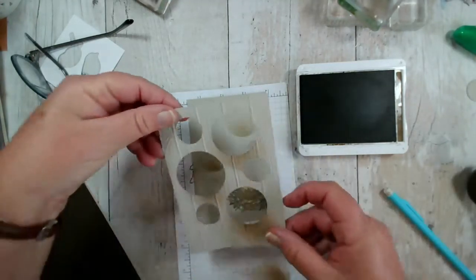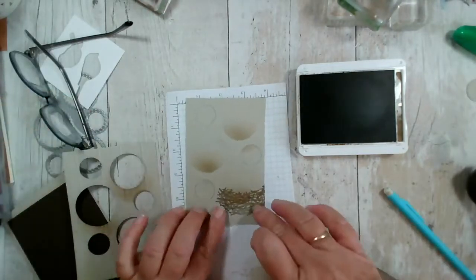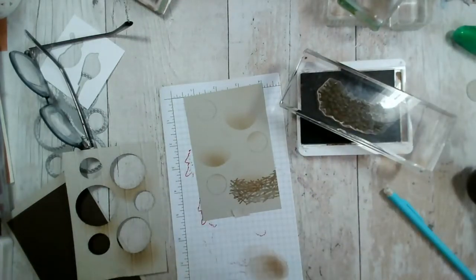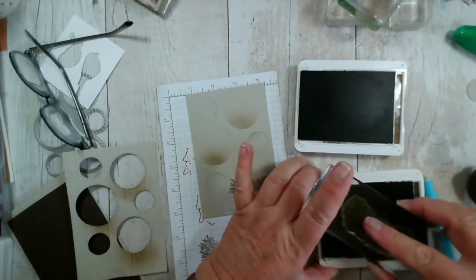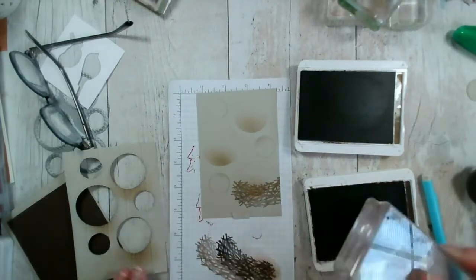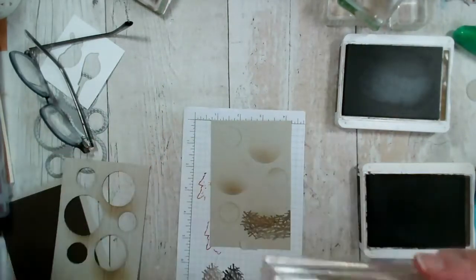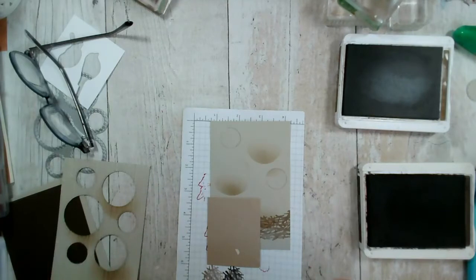There we go. Let's get this the right way around. Yeah, so that works. Just pops up the little nest in there. So let's do this one with a darker colour. So I'm just going to take this one to espresso. Oops. There we go. And I just want to cover this up. That will do. There we go.